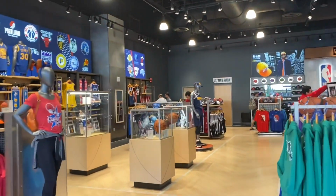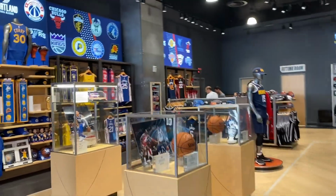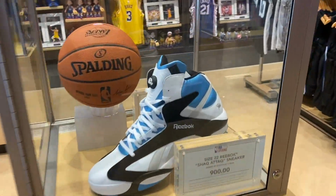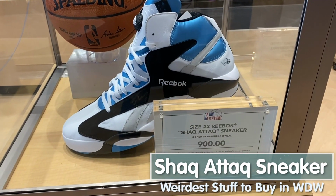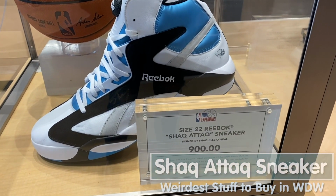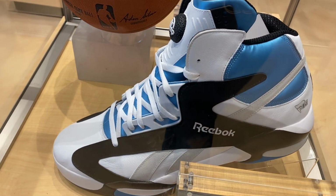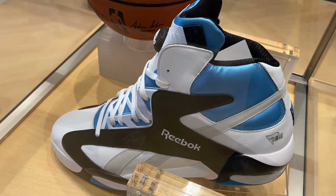Headed for the Target. There's a lot of good stuff in here that I bet you didn't believe you could buy, but what I'm looking for is right here. Shaquille O'Neal's size 22 Reebok, signed by Shaquille O'Neal for a small fee of 900 smackers. I mean, this shoe is gigantic.